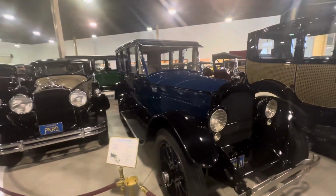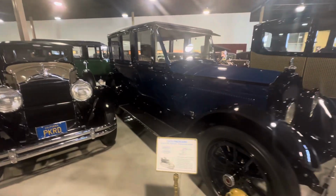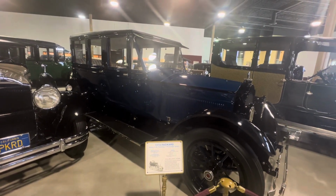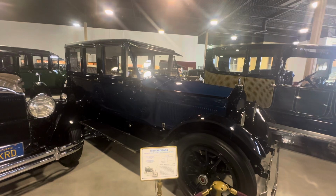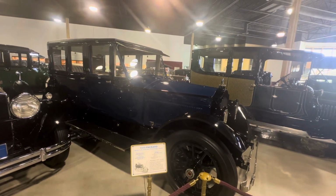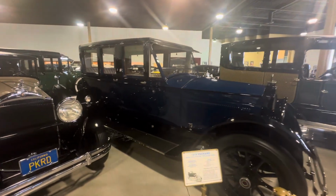This is a 1919 Packard Series 335 Twin 6. It says this Packard carries a rare body built by Fleetwood. It was once owned by famous race car driver and car collector Phil Hill. All right.